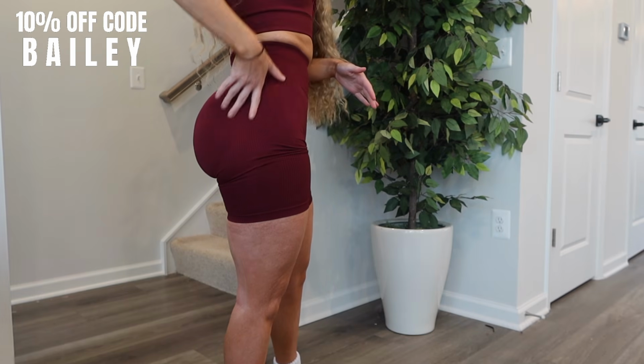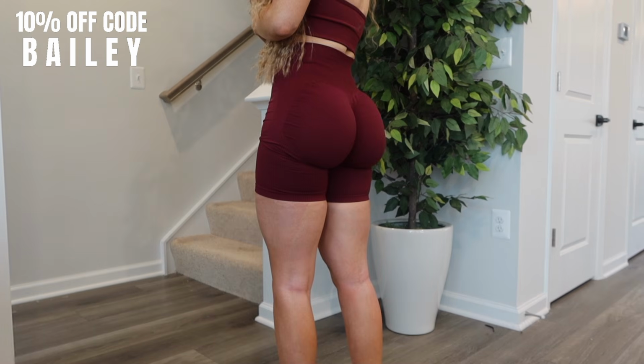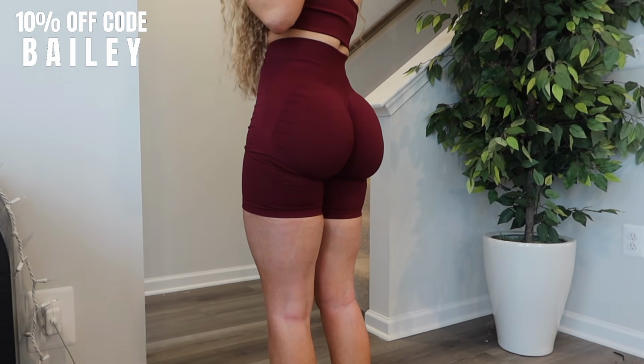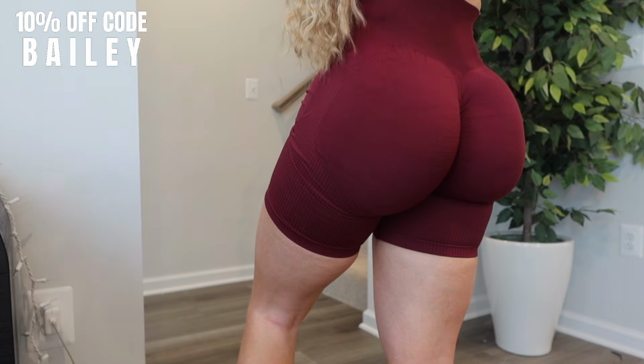You've got the under glute compression going all the way around the glutes, the scrunch. But yeah, fit is the same as the last Scrunch Sculpt. Nothing's changed about the fit of Scrunch Sculpt, so I don't think you need to change your size. If you've bought them before and you like the size, stick with that one.